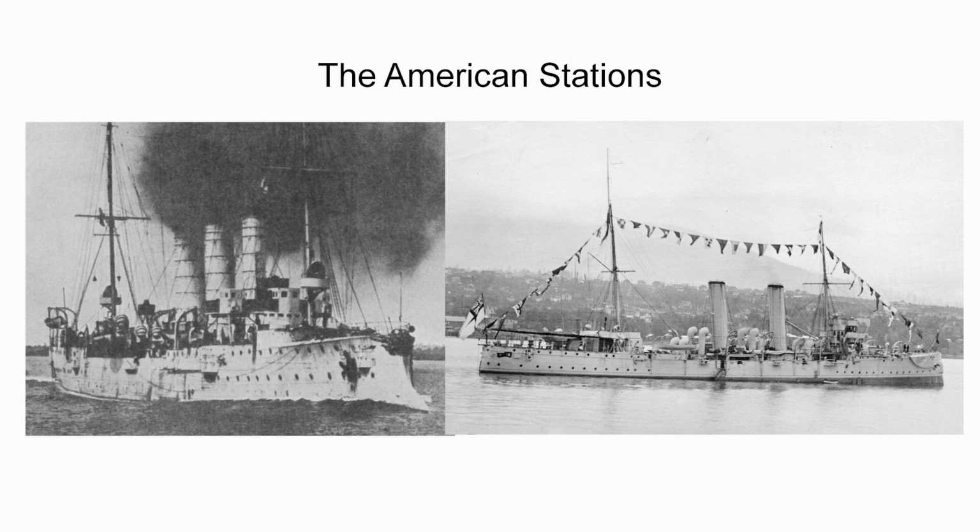Dresden heads south for the Plate Estuary. Karlsruhe arms the Kronprinz Wilhelm liner, and then they go into raiding. The Leipzig, seen here on the left, sails north towards San Francisco.